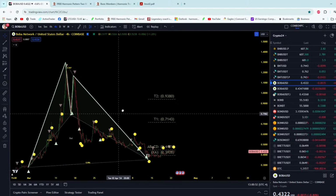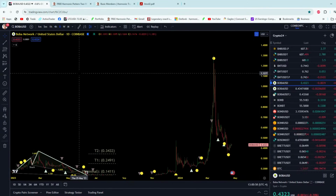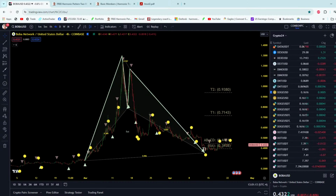So here we go with 4 hour patterns, daily oversold. Daily oversold? Yes. 4 hour patterns, you want this as a minimum? Yes. There. That's around 39 cents. What are some things that did work recently? Definitely making a nice jump.